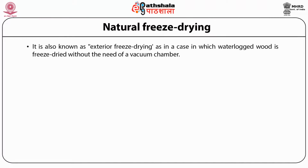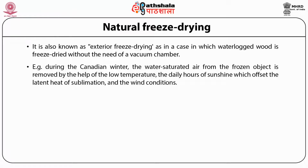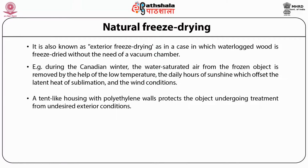It is also known as exterior freeze drying, as in the case in which water-lodged wood is freeze-dried without the need of a vacuum chamber. For example, during the Canadian winter, the water-saturated air from the frozen object is removed by the help of the low temperature, the daily hours of sunshine, which offset the latent heat of sublimation, and the wind conditions. A tent-like housing with polyethylene walls protects the objects undergoing treatment from undesired exterior conditions.